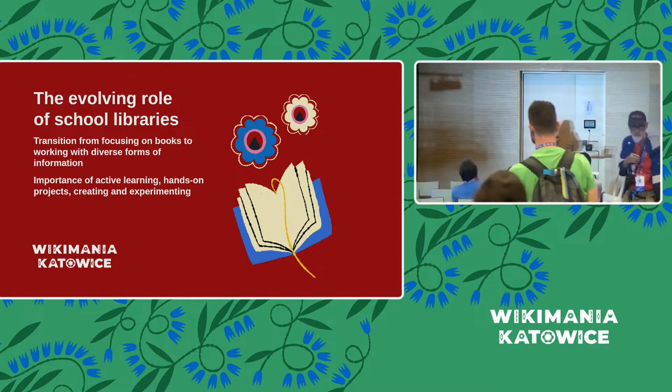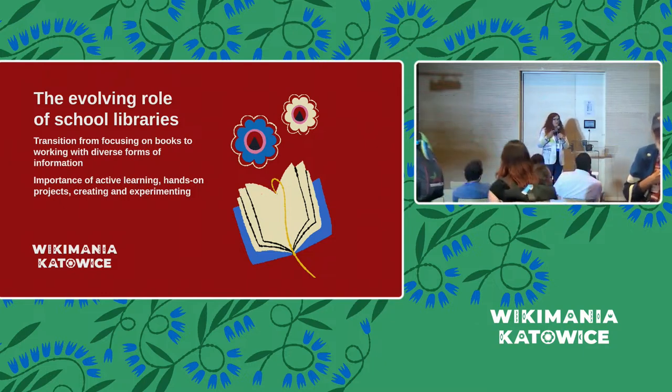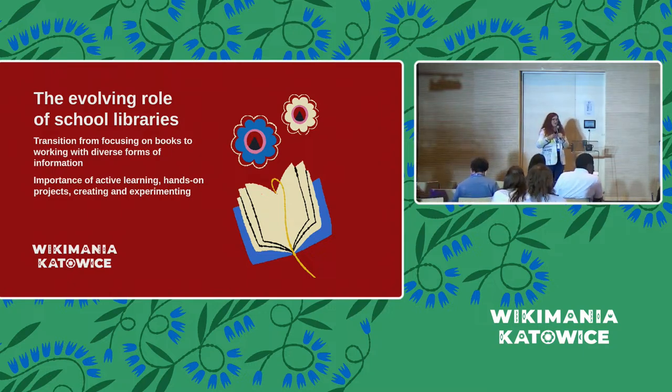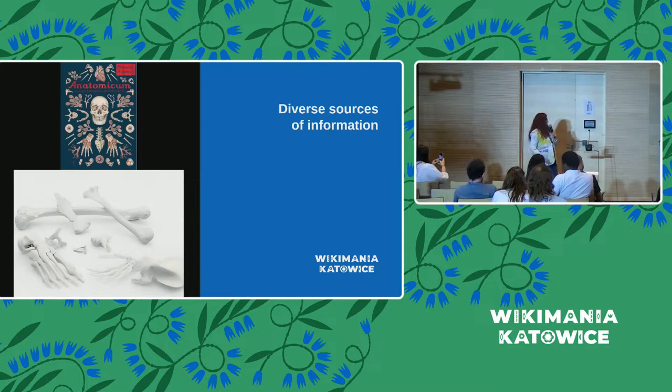And the second thing is that we not only need to learn passively, so we should focus on activities, on hands-on learning, experimenting. We give our students access to resources, and so they can, in our libraries, create, experiment. They can do something actively. And this is an example of diverse sources of information.